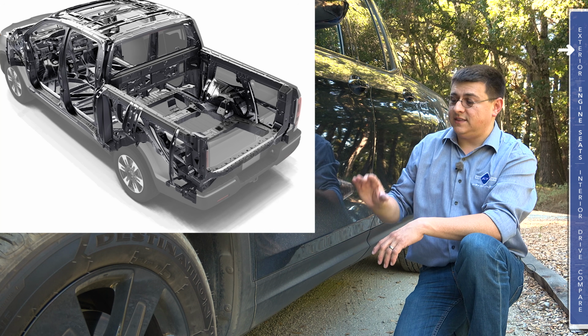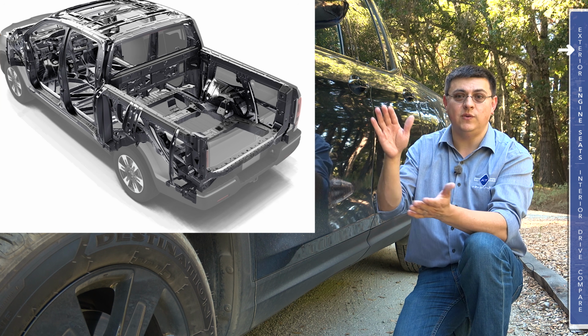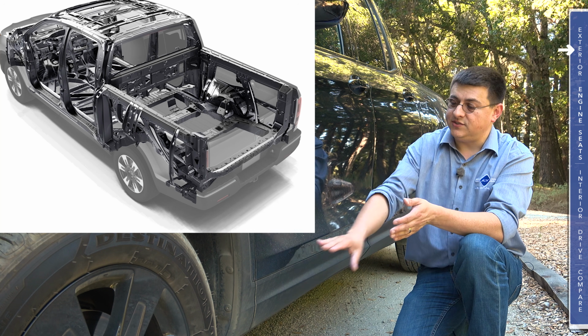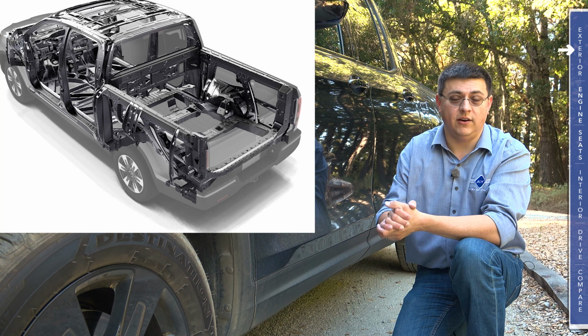The difference is that the frame is actually one part of the body. So the body and the frame are actually welded together to improve strength, so you can't just remove the frame from the vehicle like you could in a traditional body-on-frame vehicle.